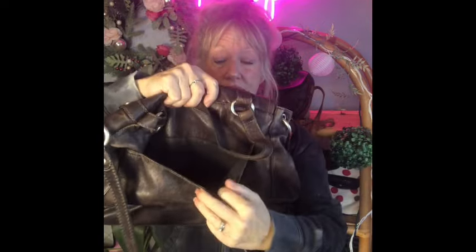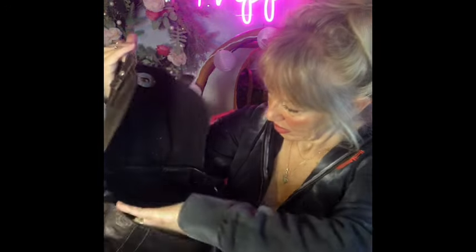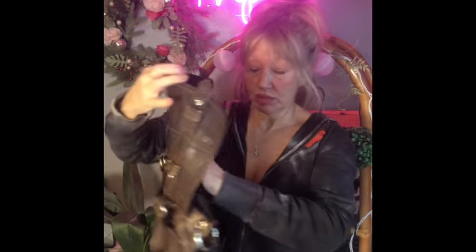So it's got a nice pocket here on the back. Actually, it's a large size pocket there. It's got the Fossil logo on the front. It's got a twist lock closure there for you, and it's in a brushed nickel hardware. Open it up, it's got a zipper pocket. It's a super great size for everyday carry if that's what you'd like, or if you need to fit a smaller laptop in it, then you can do that as well.